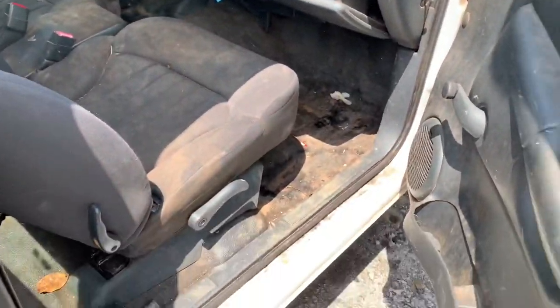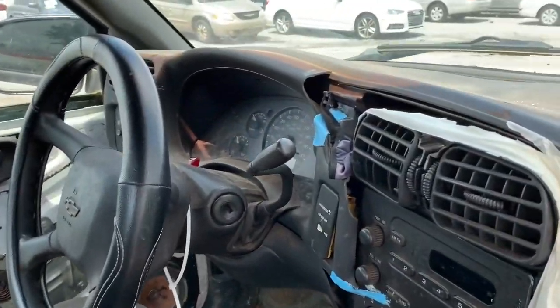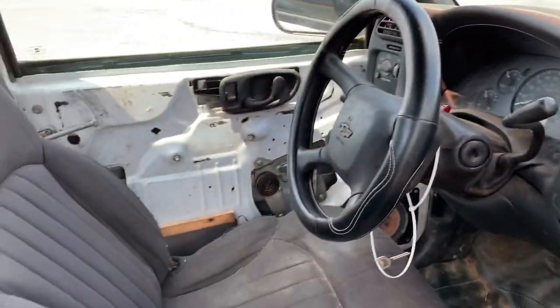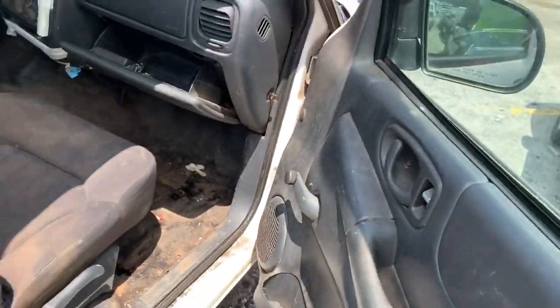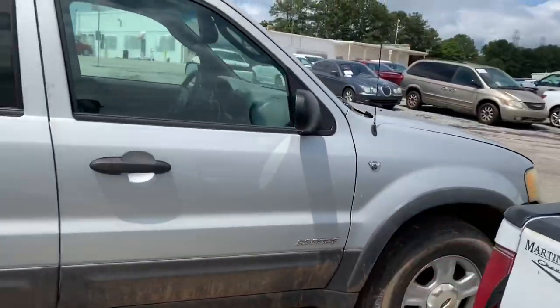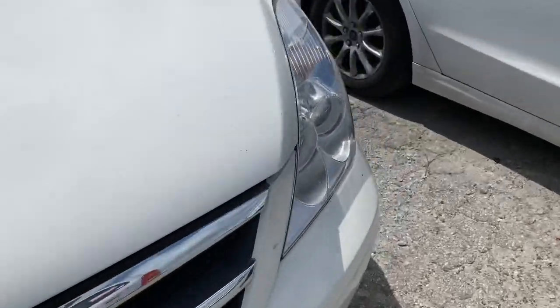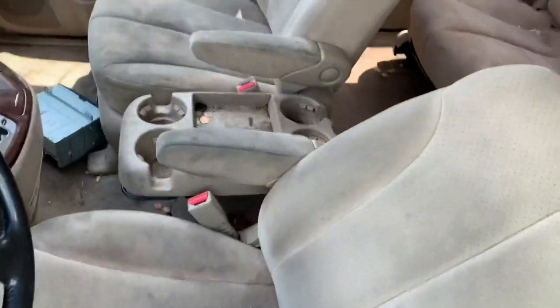Ooh, this run rough, super rough. We don't want this one. Y'all can see it's been just demolished on the inside with the mask hanging on right there. Look at the seats. Look at the seats. Look nasty, disgusting, ridiculous. So we definitely can't mess with that one, guys. I don't remember if this Hyundai was on my list, this van. Nah, if it was, it's not on my list no more.